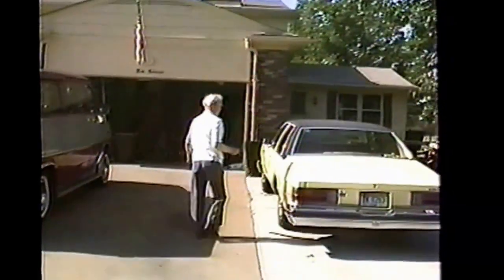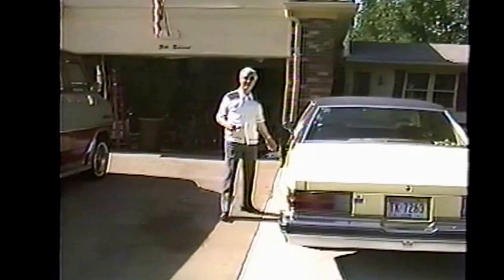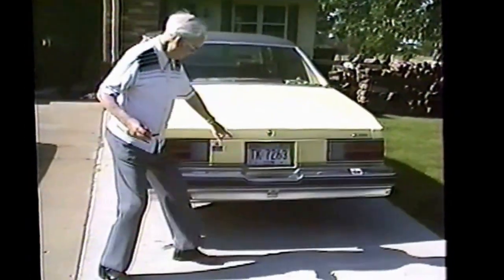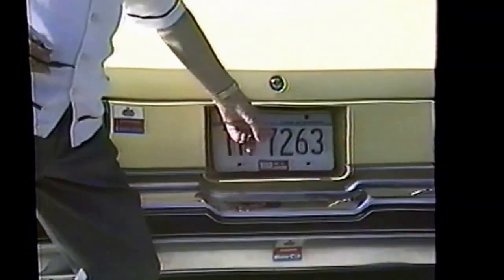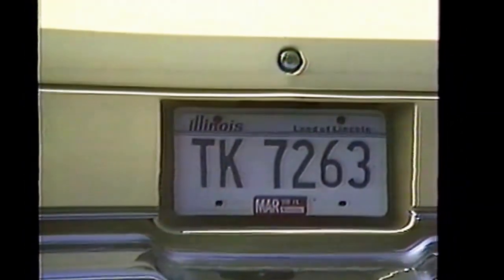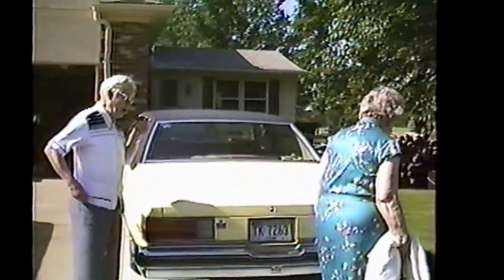My car. This one came from Chicago. See? Two cars are missing. See the license plate here? TK, that stands for Torco. 7263, that's my age. Let's go look at the garden. There's not much to look at. Really? No. Should I open the trunk?